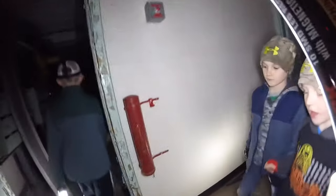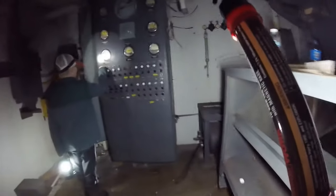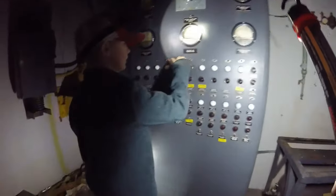What did it say this room was? Air filtration. Air conditioning room. Oh, wow. A lot of stuff in here, too. Belts. Whoa, what are we looking at? So this is the air conditioning room. Look, when they quit using something, they just put retired in place.